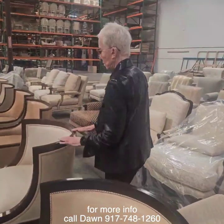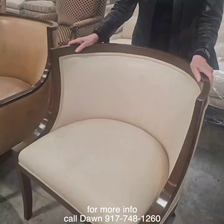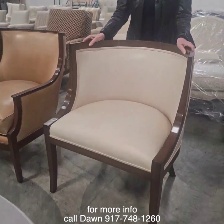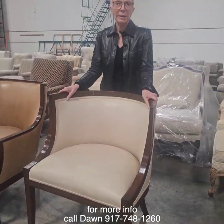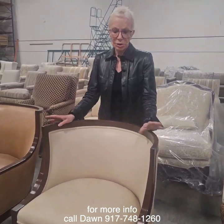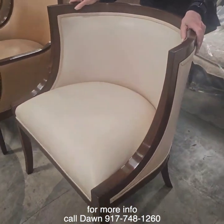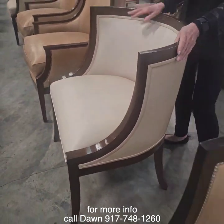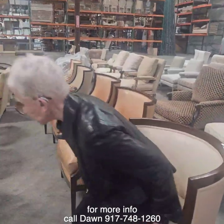This is a beautiful directoire barrel chair. Wonderful as a second or third chair in an office or by a desk in a den, or just as an accessory chair in the living room. Comfortable. It doesn't look very comfortable, but it is. And comfort has to do always not just with the seat, but how the back fits you. And the back fits this one.